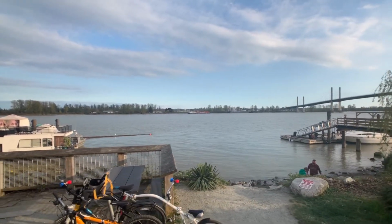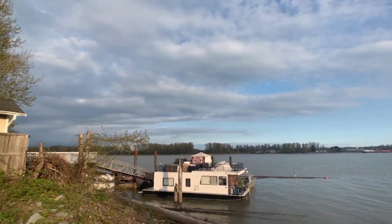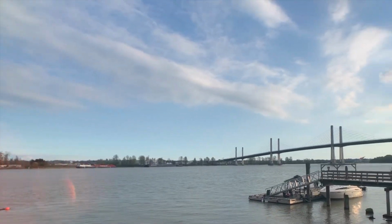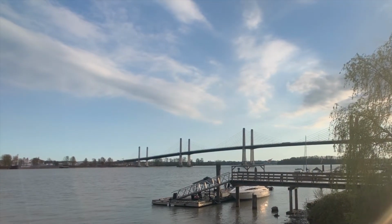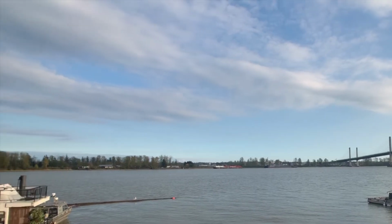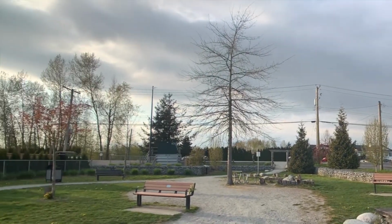And look at that. What a great location. Got a few waterfront properties here that have docks. And there's the bridge there. Quick shot over to Surrey and Langley. And then you're on the north side of the Fraser, so you could get downtown pretty quick as well. Just a really good location now with the addition of the bridge. So there's the little park.